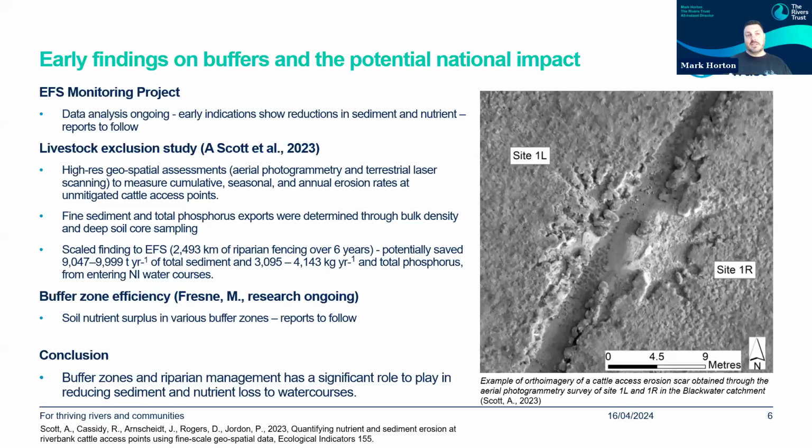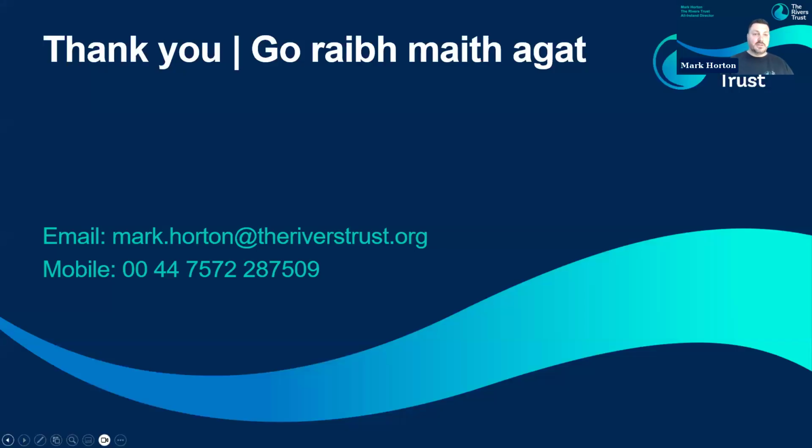But one of the key messages we have is that these need to be incentivized, and they also need to be planned in conjunction with others, so farmers and the likes of Rivers Trust working together to create buffers that are win-win solutions for both the environment and the farming community. So that's it. Thank you very much for your attention.